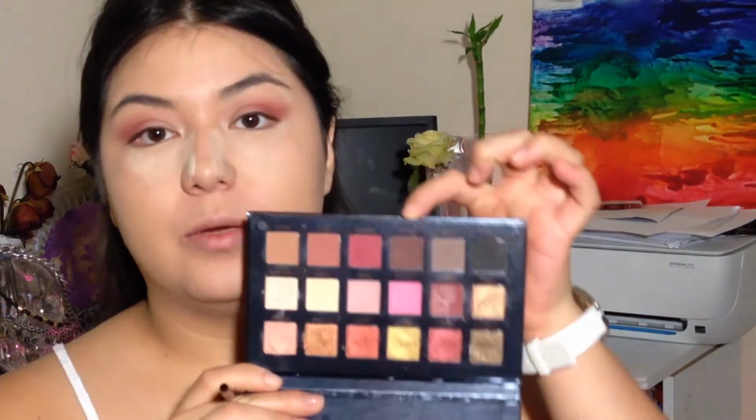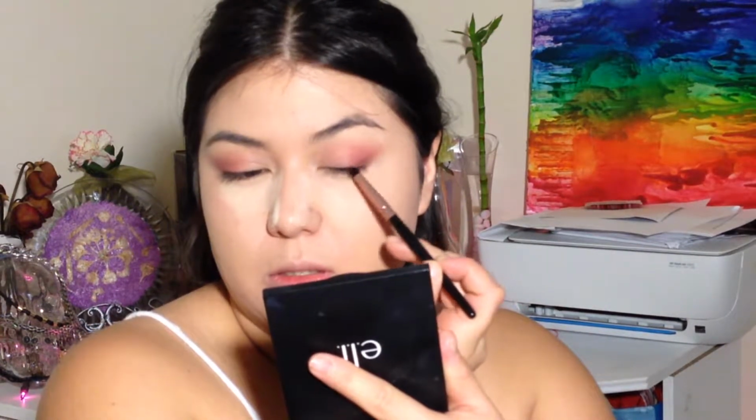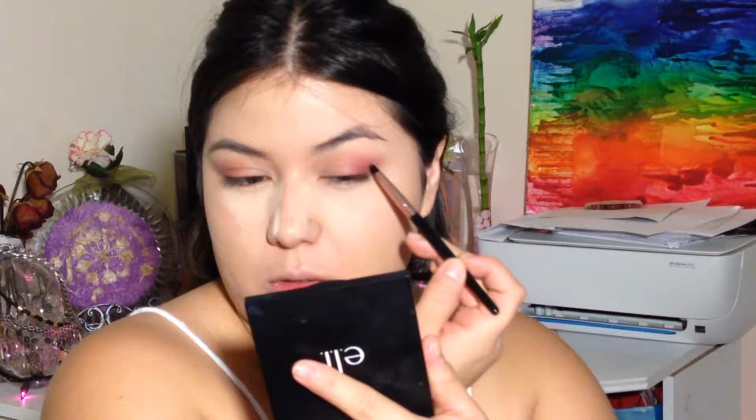I'm gonna take the color Hematite, which, as you guys can see, is a dark brown with a little bit of a red undertone to it. So I'm gonna pick that up with this kind of pencil brush. I'm just gonna pop that right here. As you guys can see, I'm focusing a lot on creating that V shape. I'm just applying the color first, and then I'll blend it in.